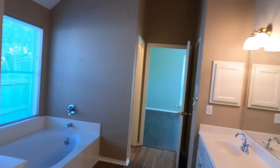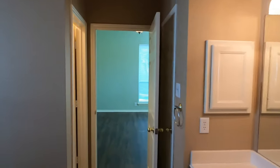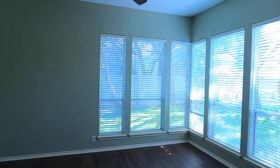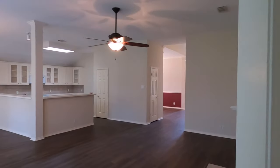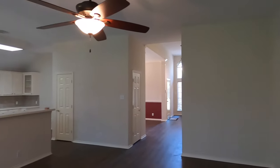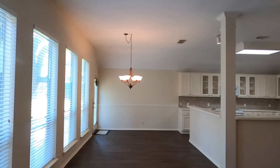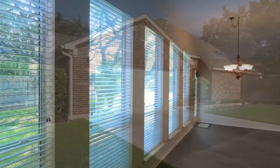Good sized closet. A little bit weird lighting in here. But just one closet. But remember, they're only asking $350 for this house. And it's a great community, great schools. Just need some updating, but that's why they have this priced at $350.